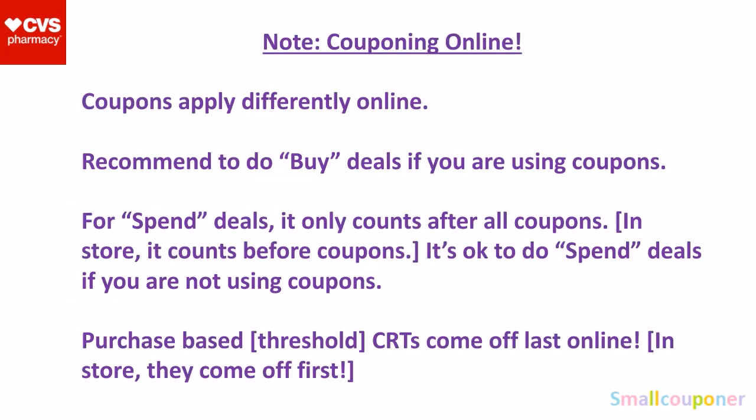And just to note, if you want to do couponing online, coupons apply differently online. So I recommend to do all of the buy deals if you are using coupons online. For spend deals, it counts after all coupons are subtracted, including CRTs. So do them in store because it counts before coupons. And it's okay to do the spend deals if you are not using coupons online.